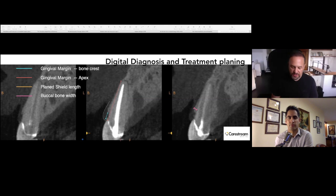And the third thing that it allows me to do is plan the possible shape of the shield. I'm looking to have around 2/3 of the shield. I don't want a short shield, because if you have a short shield and you don't get ankylosis of that shield, it can over-erupt. You want a long shield that you're going to make sure gets ankylosed, and that way you're not going to have the problem. But the key is I have to remove the apex and I have to remove all the gutta percha. So let's have a look now at what we do.